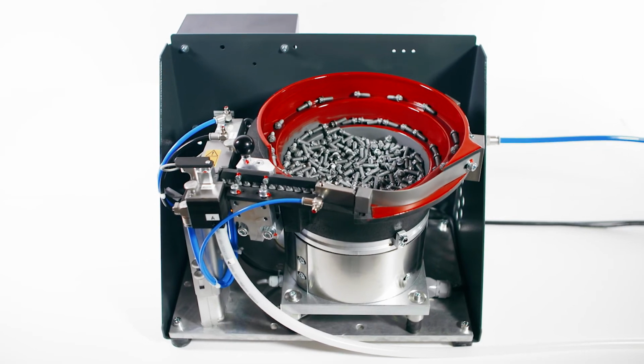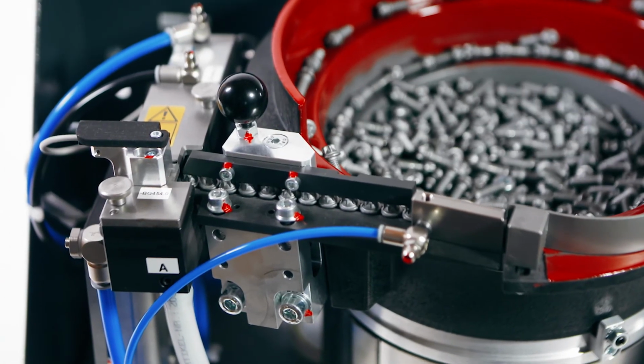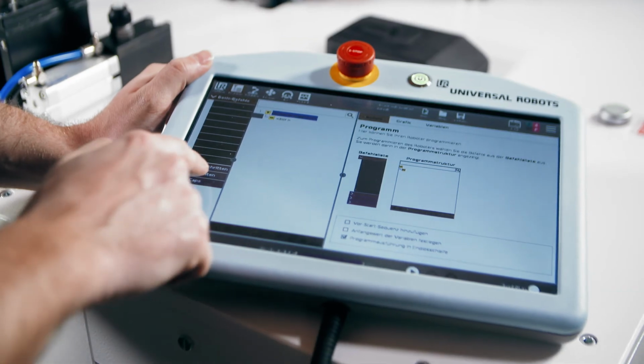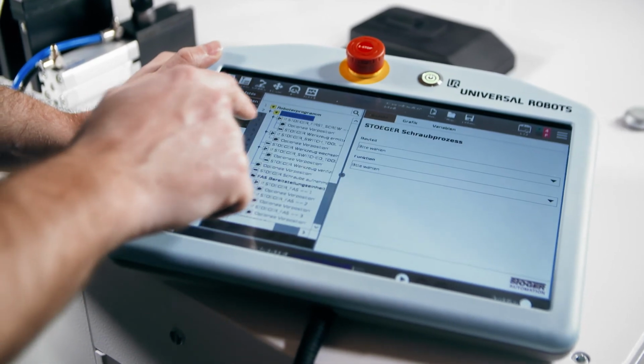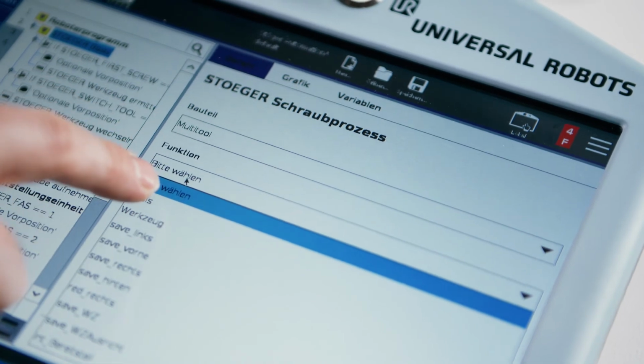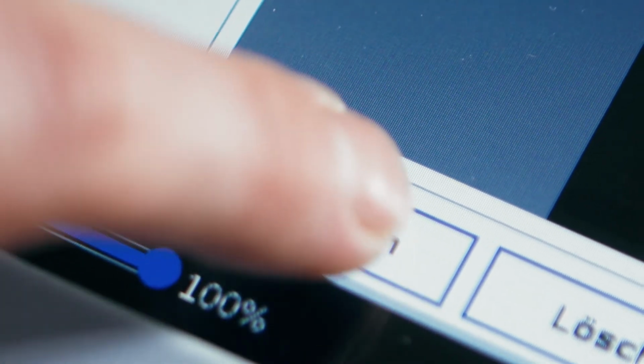Automatic feed units with external supply are used for the various screws. By using a robot from Universal Robots, the screw-driving locations can be reprogrammed very easily and flexibly with the help of the specially developed UR+ software, so that future expansion and changes to the system layout are possible very quickly.